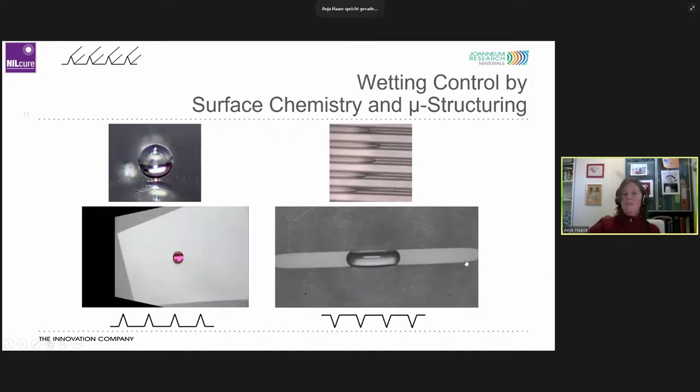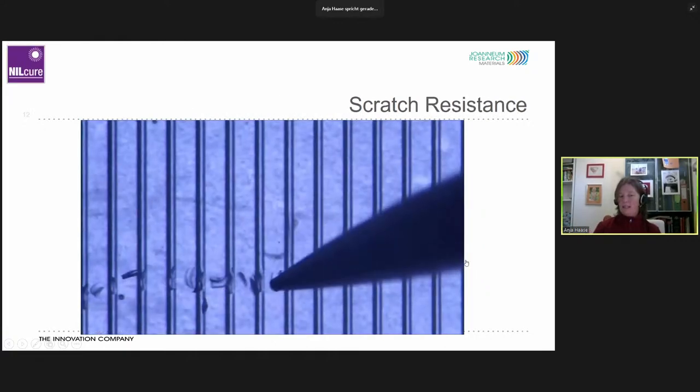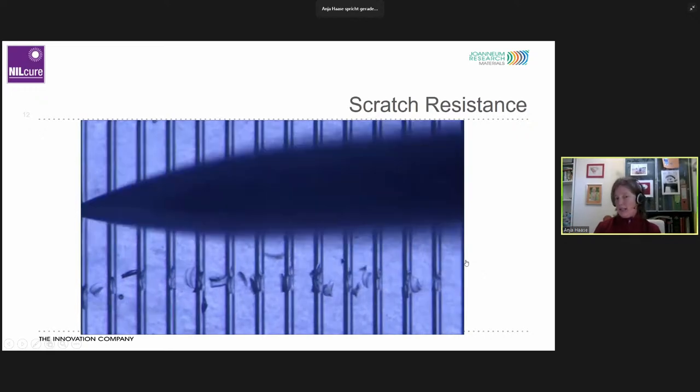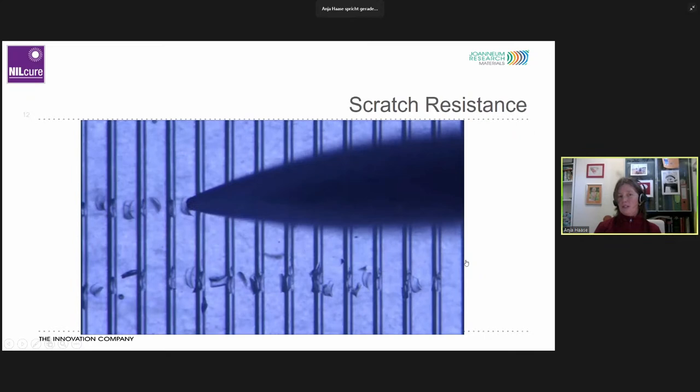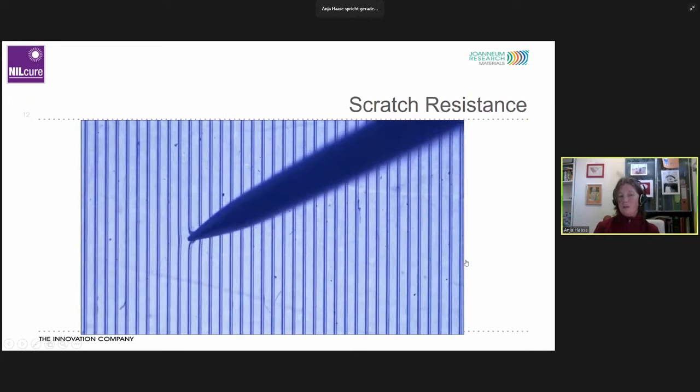And another example on the next slide, where we have tested a very elastic resin. Again, we have this picture of the V lines in a quite elastic resin. But as you can see, it's just a normal needle under the microscope. It really destroys the riblets when you scratch over the sample.